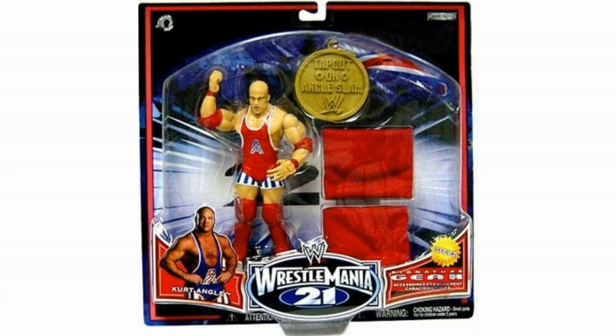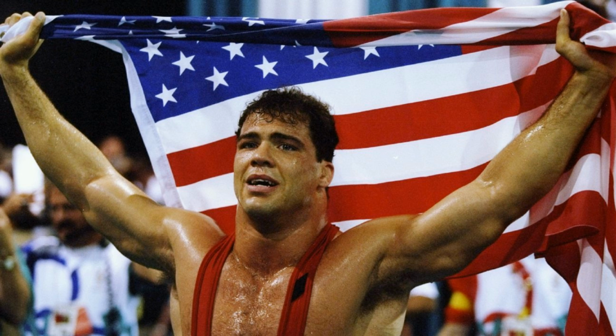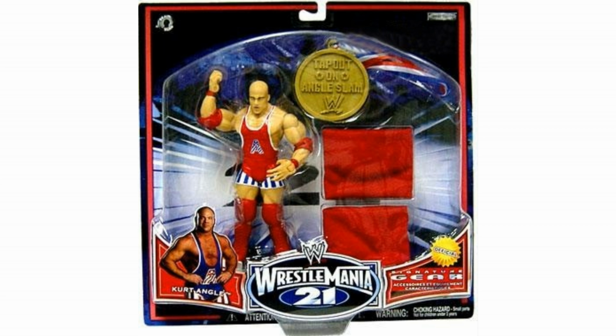Next up, this one really confuses me. This is a Jakks WrestleMania 21 pack. It's an awful figure of Kurt Angle, but that's not even what bothers me. As well as that, you get some wristbands, fine. And then you get a gold medal. Right, now the gold medal is cool because, of course, Kurt Angle won gold medals at the Olympics. But written on the gold medal, it says, tap out on Angle Slam. What does that mean? Was it meant to say tap out or Angle Slam? Plus also, why would you put that on a medal?